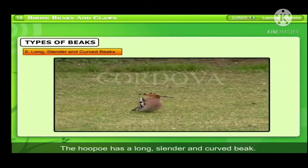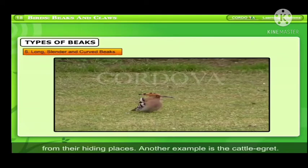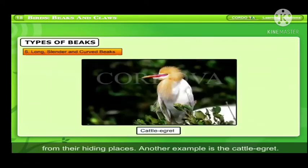5. Long, slender, and curved beak. The hoopoe has a long, slender, and curved beak. Such beaks are used by the birds to pull out insects from their hiding places. Another example is the cattle egret.